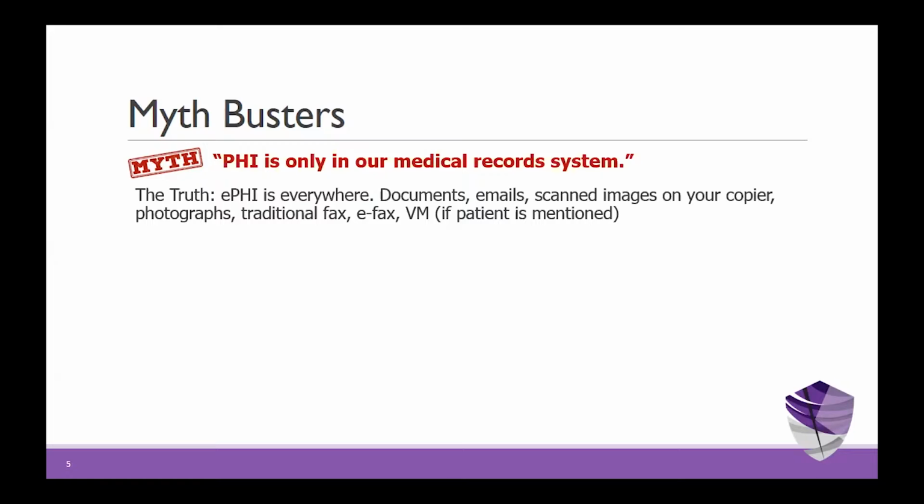I think that's a utopian idea, that it would be located locally in that system. It could be on a cloud system as well. But I think the real point is, how does it get there? How does it actually make its way into the electronic health record system? And in a lot of circumstances, it's not just from people entering data at the point of care.